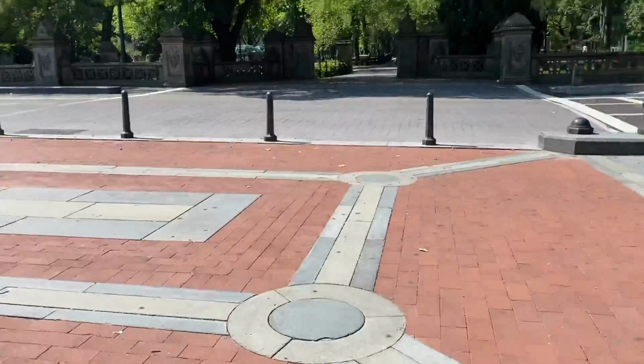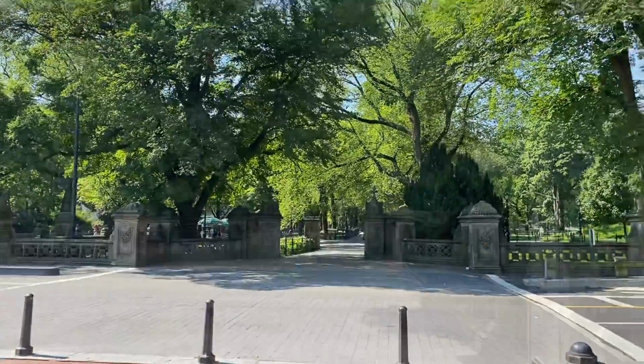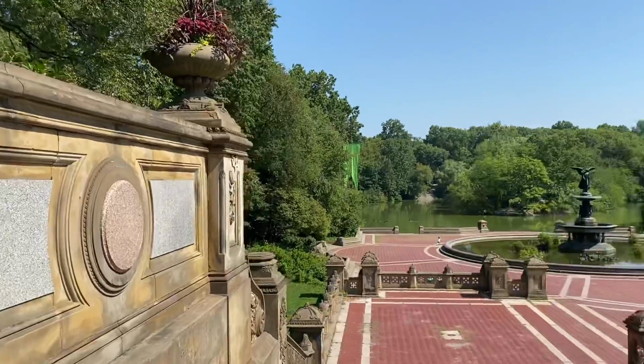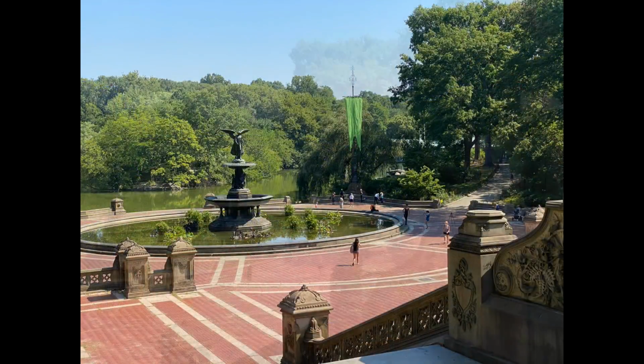But now let's get back to the nice cool shade of the trees on the mall. Be careful crossing at 72nd Street though. Lots of cyclists and runners, and sometimes cars, and horse carriages.